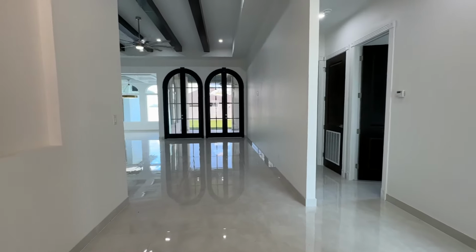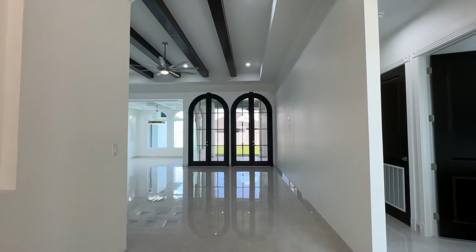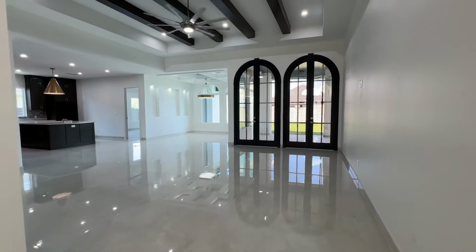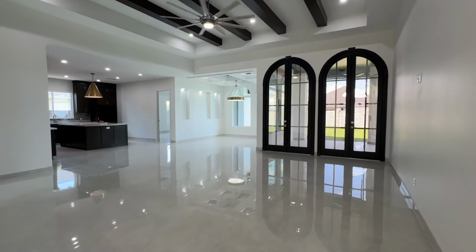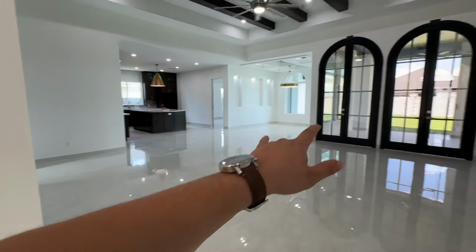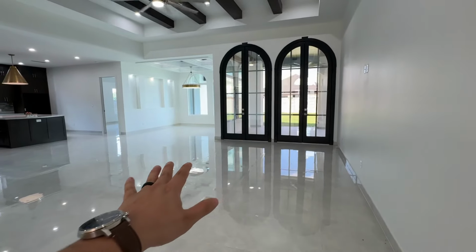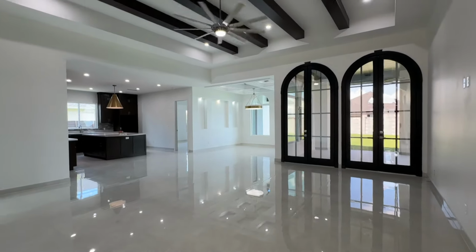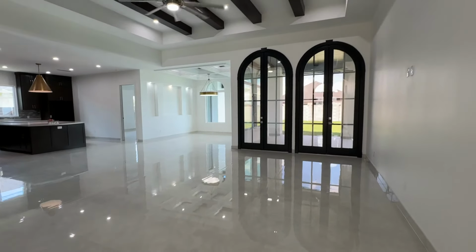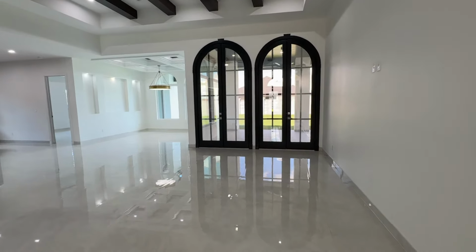Now, the downside is it's a little bit dark, but I think it's such a nice property. Like, if you see yourself living in here, you can work around the slightly dark look to it. I think it's just that the windows are tinted. Maybe that's why. But beautiful space. This is a huge home. I mean, look at that.